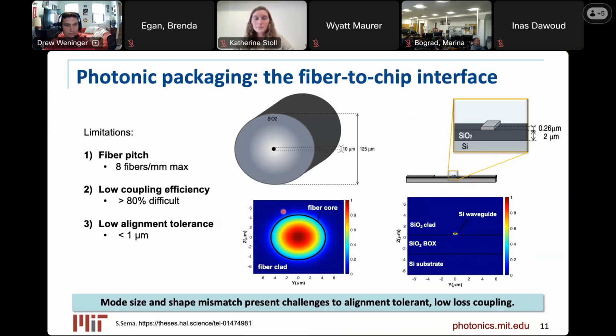And there are additional limitations too, besides just trying to match the size and shape of these two modes. So the fiber diameter itself is 125 micron, which might seem small, but when you consider how small the waveguide is, it's actually very large. And the cladding is an issue if you want to make a large number of connections in a small area. So because of the 125 micron diameter, you're limited to 8 fibers per millimeter maximum along the edge of your chip. So if you have a 5 millimeter chip, you can only get 40 fibers in there.